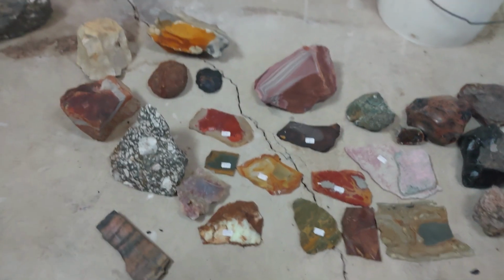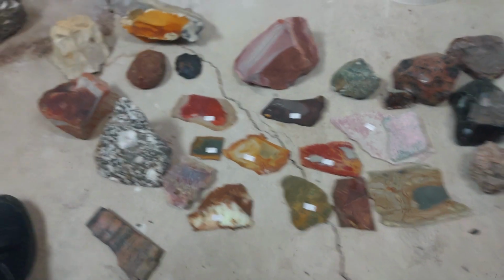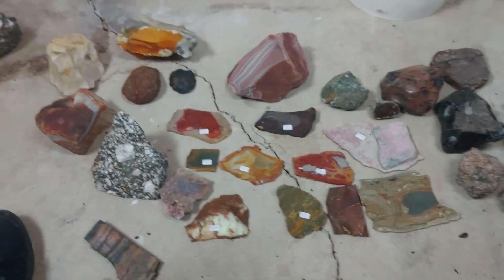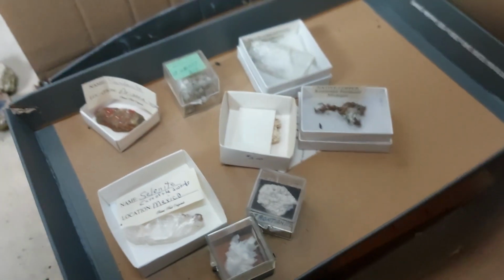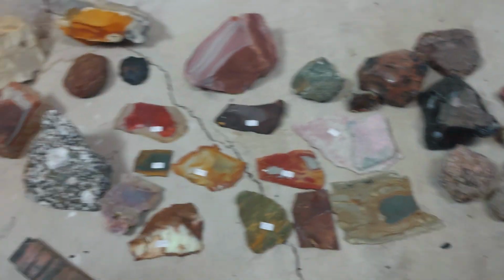I just came back from a local lapidary shop. They're actually closing down soon, so they were doing a liquidation sale. I picked up some mineral specimens, since they were selling some mineral specimens as well, but then I also picked up a bunch of raw material.